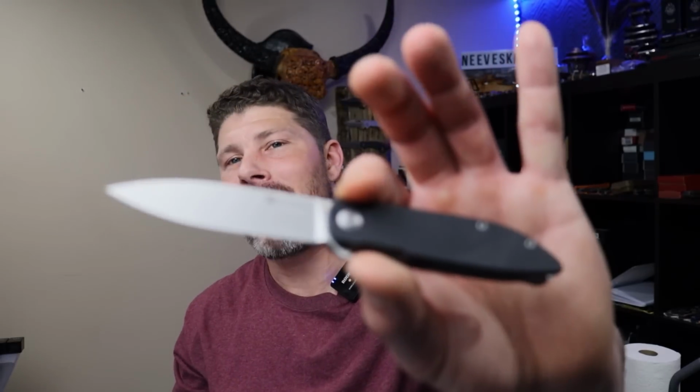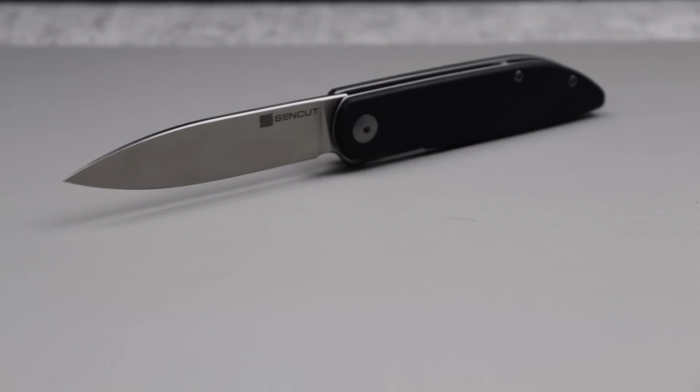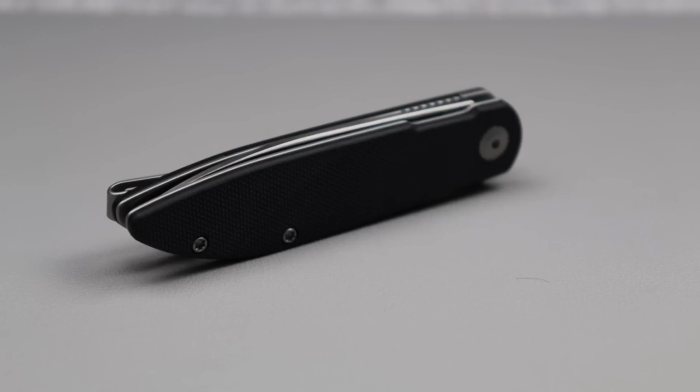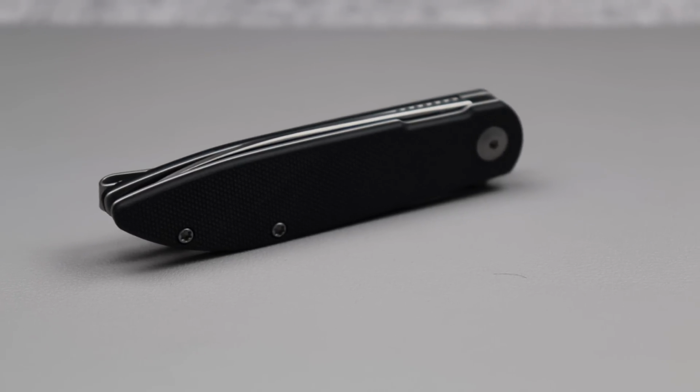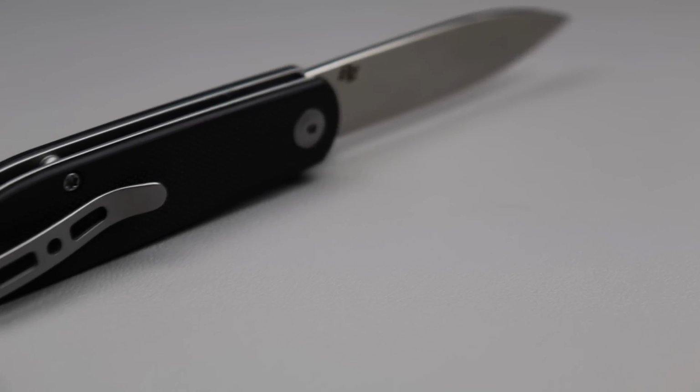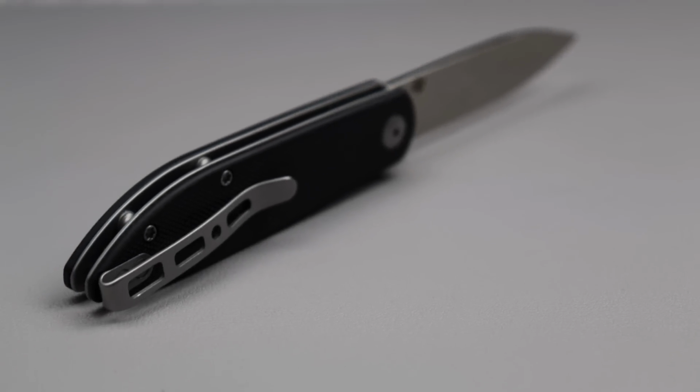Next, what are we at? We have 15, 14, we're at number 12. The SenCut Buckle 2. Now, I had to put this on the list, and the reason why is because this is my most recommended for 2023, my most recommended gift knife under $40. This knife is so good for under 40 bucks.